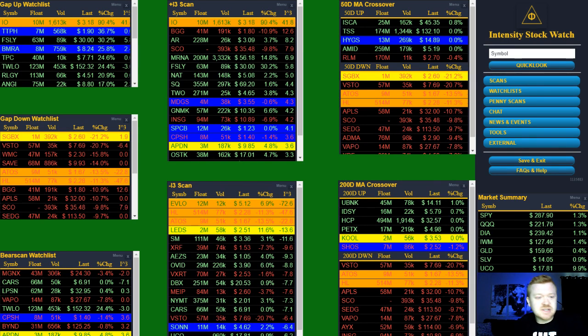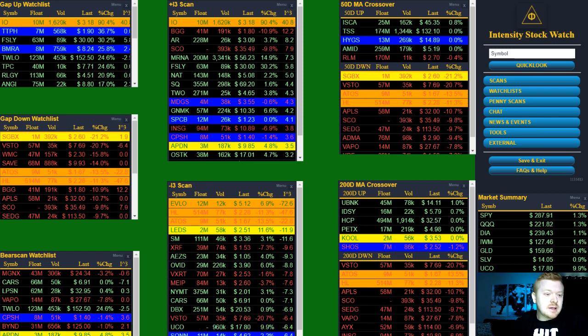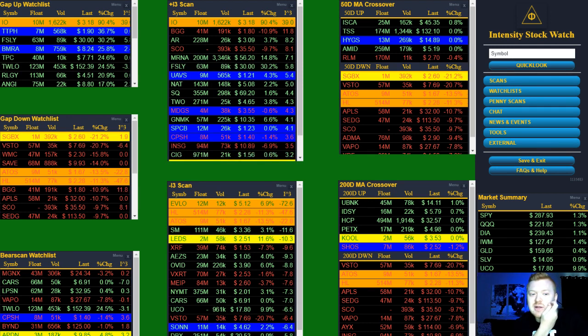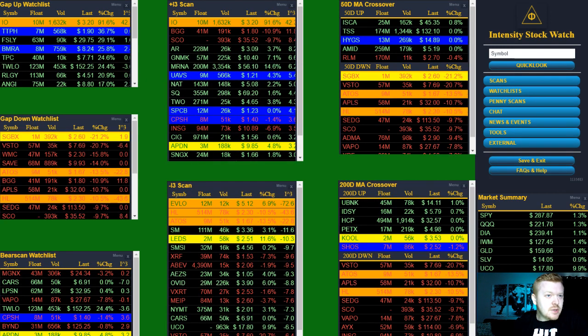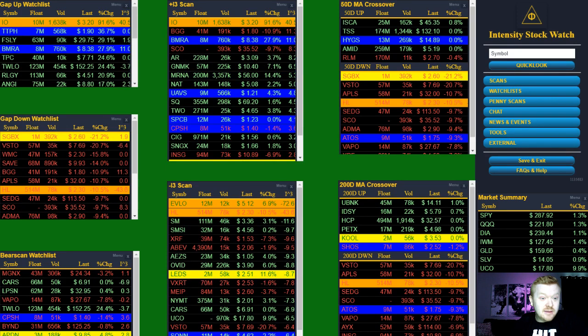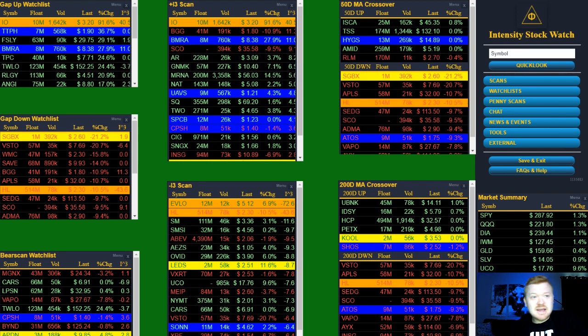So, traders, what are we seeing this morning in the market? SPY closed a little weak, right now it's pretty strong. 283 close up to about 288. Seeing a little bit of strength in the market this morning. MGNX was our play yesterday.